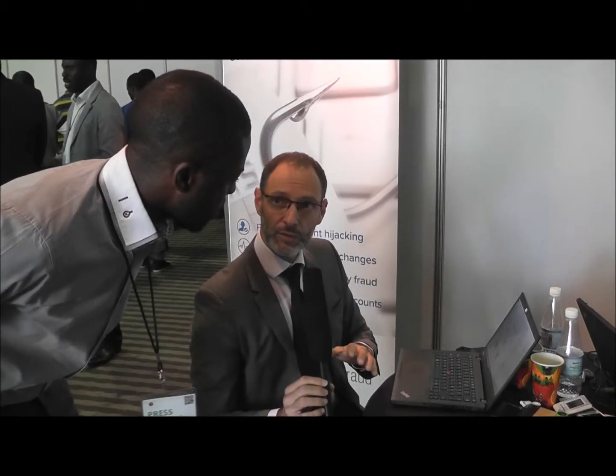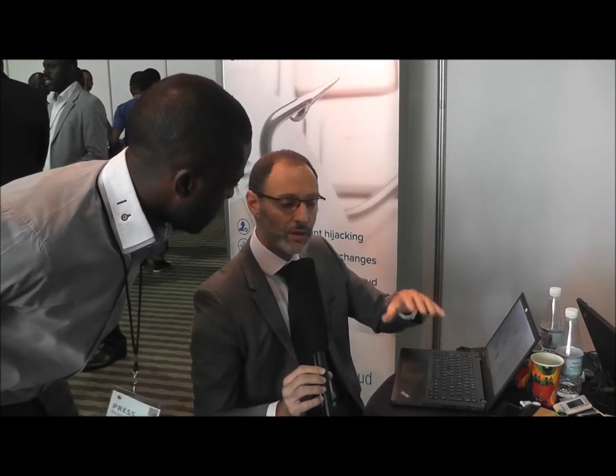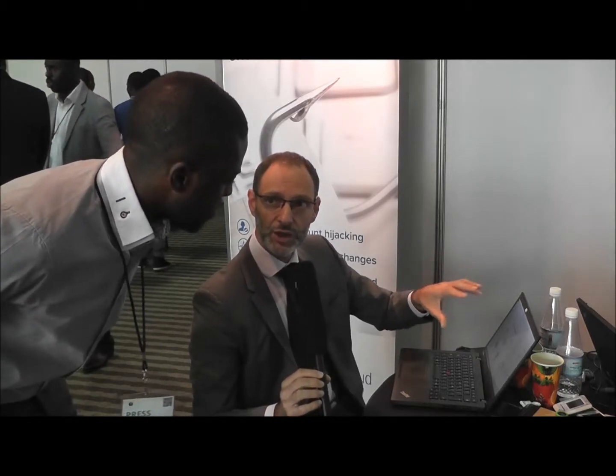The last part we do is on the pure server side, where we monitor the online banking or mobile banking activity. We do that for many purposes, compliance with AML and KYC. We do that for fraud mitigation as well, and we use machine learning and artificial intelligence to score transactions. So this is pretty much in a nutshell what we do.